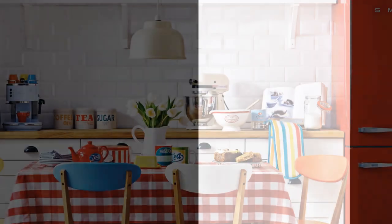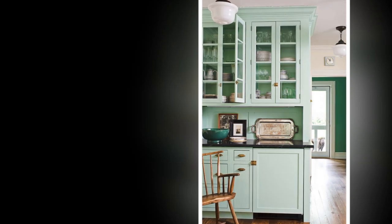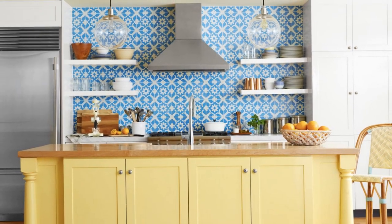Tip: don't be afraid to mix and match styles. A vintage kitchen often reflects personal taste, combining various elements from different eras to create a cohesive yet eclectic look.